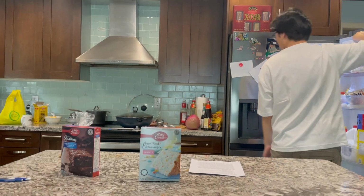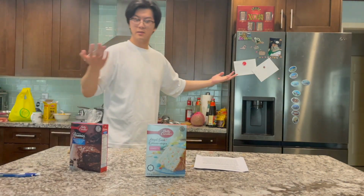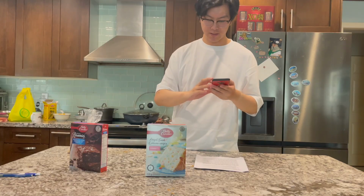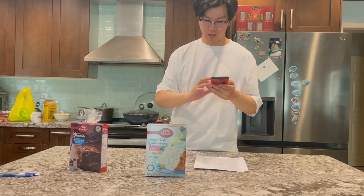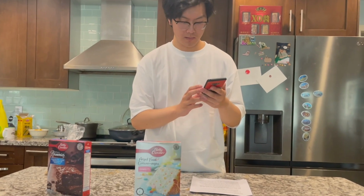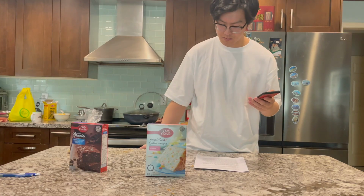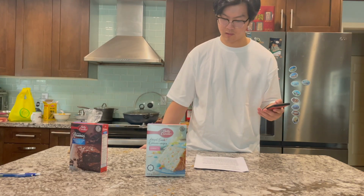Do you actually have no butter? Bro, I thought you had butter. No butter? Let's see, Google, butter alternatives, vegetable oil. Well, I do have that. I guess we'll use vegetable oil instead of butter.